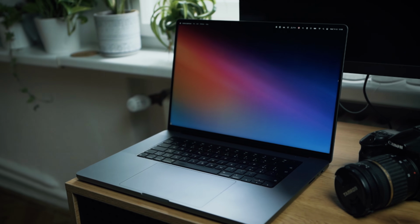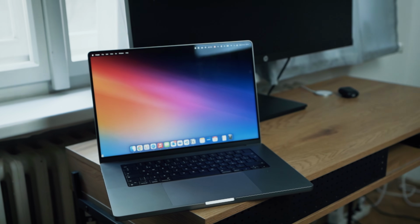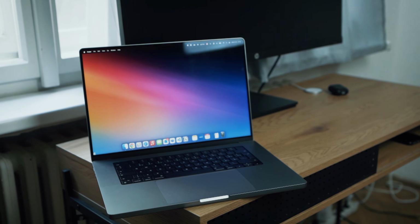I have said this in my previous reviews, but the display on this generation of MacBooks is amazing. So I've been wanting to get an external display that matches the quality of this display. Honestly, I still couldn't find anything. Of course, I could go for the Pro Display XDR, but that's going to leave a hole in my bank account. But anything that comes as close as this one is way too expensive, as expensive as getting one of these MacBooks.